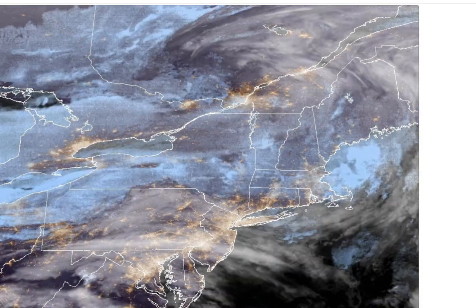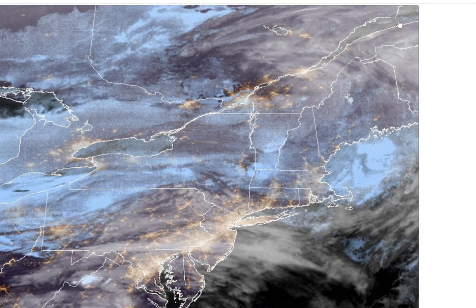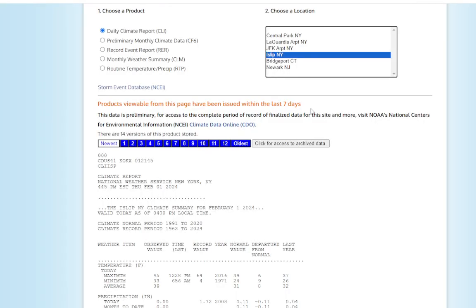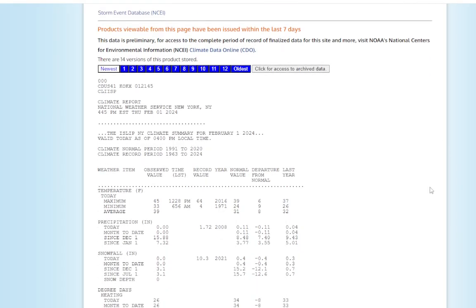A new month, same old weather right now, still dealing with cloudy skies. Another dreary overcast day. We had a few little peaks of sun this morning, but we've been pretty much socked in the clouds today. A little bit warmer, but other than that, we've been socked in. So let's get to today's statistics at ISLIP. High was 45, the low was 33. Puts us 8 degrees above normal for the day.